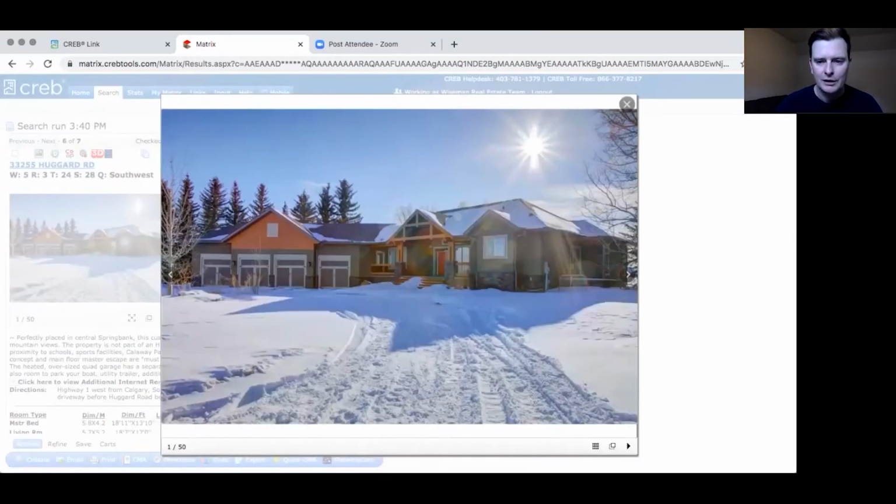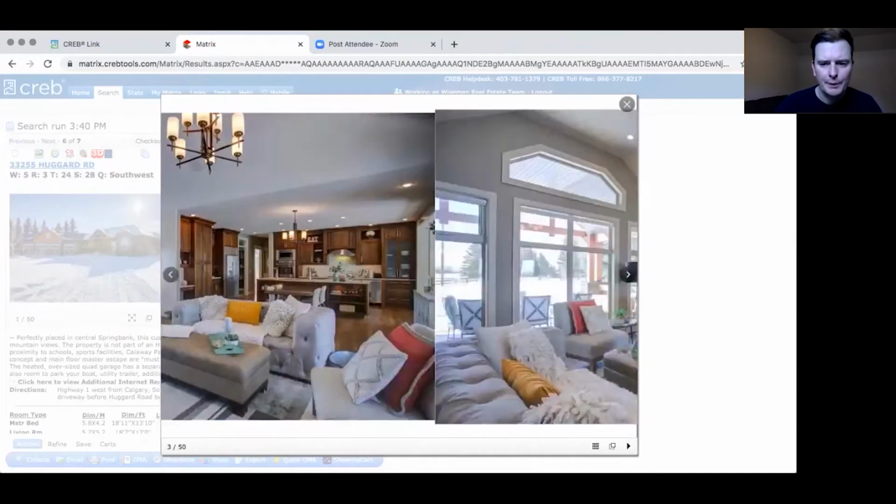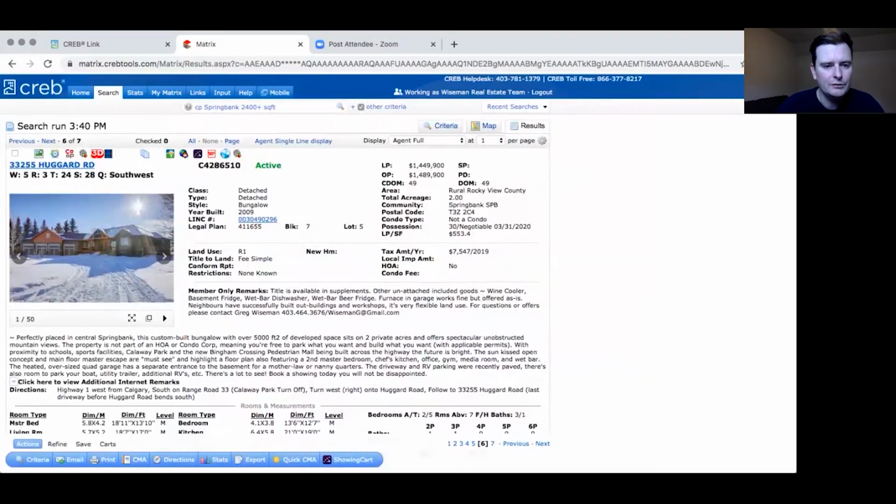First thing to notice is when there's shadows on the front, sun is on the back. So big west facing bungalow with 4-car garage here. We're just gonna pop through real quick just because this is an example. Okay, what else do we have here?